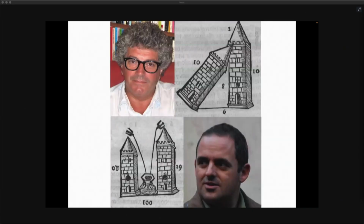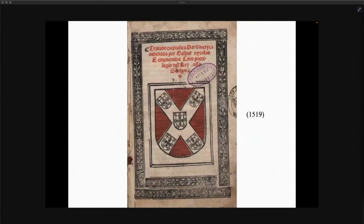This is my colleague, and these are two illustrations of two problems in the book. As you can see, they are Pythagorean theorem problems, but the book is much more interesting than that. This was a book to teach mathematics to people, mainly for trading. This kind of book was popular around this time in Europe.